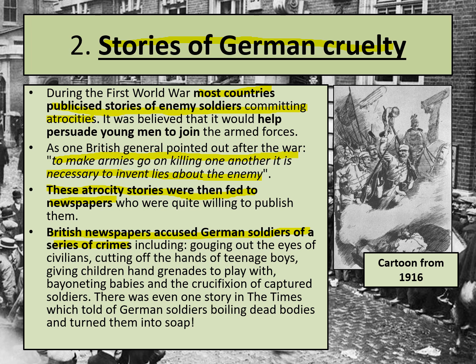Because essentially, as it states in the second bullet point, to make armies go on killing one another, it is necessary to invent lies about the enemy. It was important to make the soldiers look like monsters, to dehumanise them in a way, because remember that the men signing up to fight would have to kill these men. And it would be easier for them to do that if they saw them as men that did perform things like giving children hand grenades or bayoneting a baby.